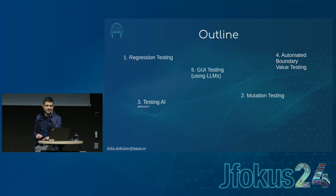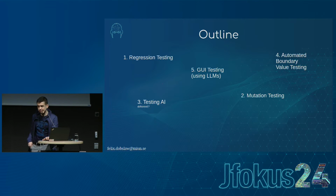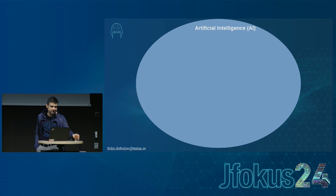Yeah, that was mutation testing. And now, yeah, testing AI. So is that different? Is that different to testing regular systems?